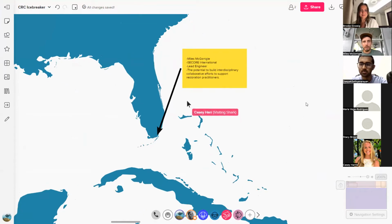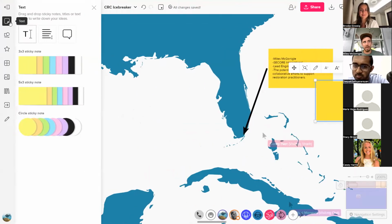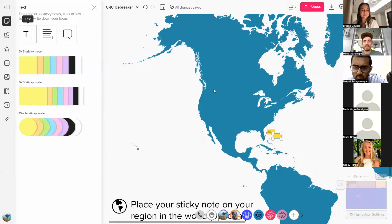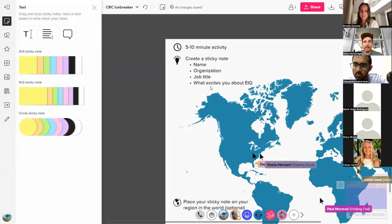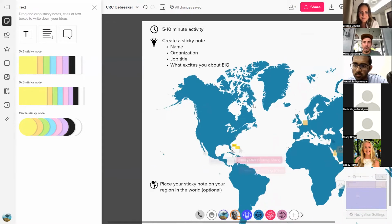And then you can either double click on the board here to create a new sticky note, or you can click the sticky note button over here, select a sticky note, and we want you to fill in those notes with your name, the organization that you work with, your job title, and what excites you about the EIG, or what brought you here today.